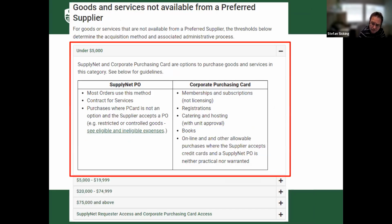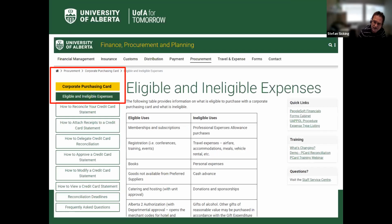Below $5,000, we really have two options if the item is not available from a preferred supplier. In most cases, you should do a SupplyNet PO, and we have about 80,000 orders annually. So in most cases, that's the method. It is also used for all contracts for services, and also purchases where the P card is not really an option, and the supplier accepts a PO. We have a link in here to the eligible and ineligible expenses from a corporate card perspective. When you click on that, it'll take you to our revised website, and you can see the eligible and ineligible expenses from a P card perspective.